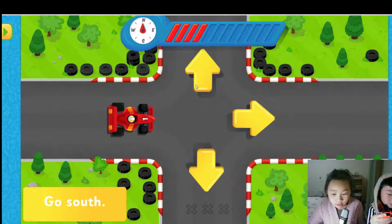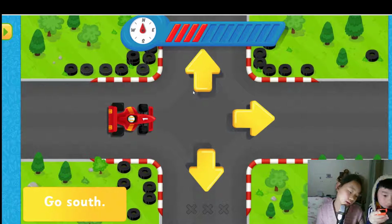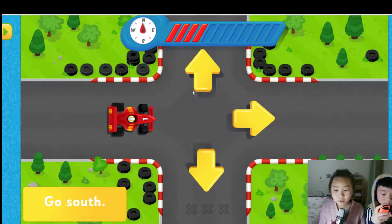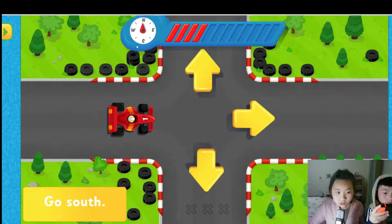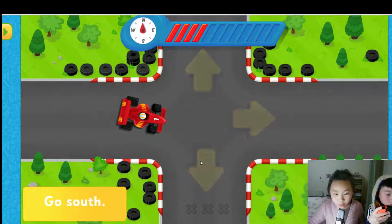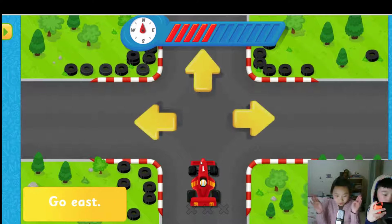And go south. If you are still struggling because my explaining is bad, sometimes my explaining is bad, you can pause the video, go back, or if you don't want to, I'm just gonna speak a little bit slower. So, north, south, east, west. So, there's like a mini compass here, if you can see. And south should be at the bottom, so boom, bottom. Go east. So this is east.